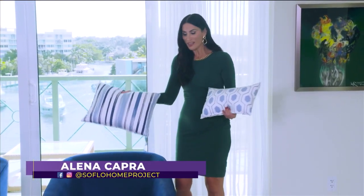When selecting a bold color to bring throughout your home's decor, it's a good idea to bring in 2 or 3 shades of that color. We're going to show you what rules to follow and what rules to break on today's SoFlo Home Project.